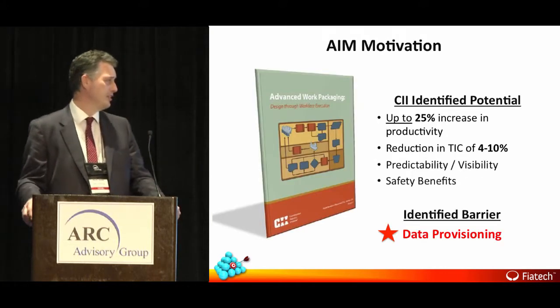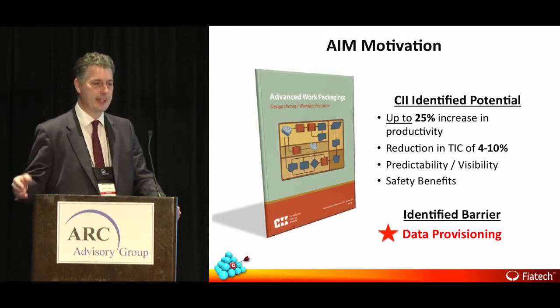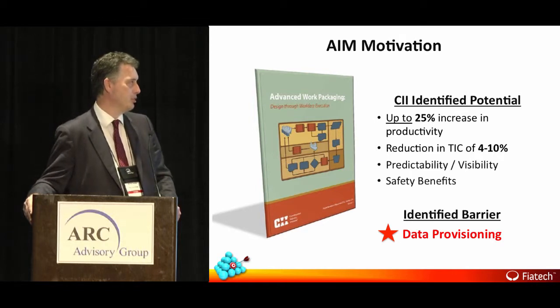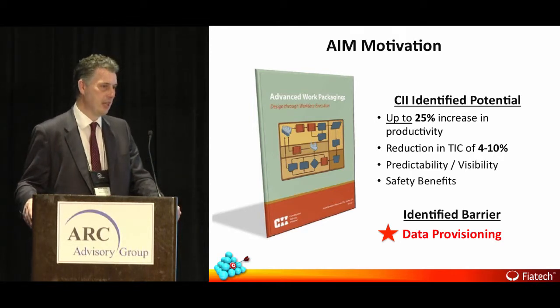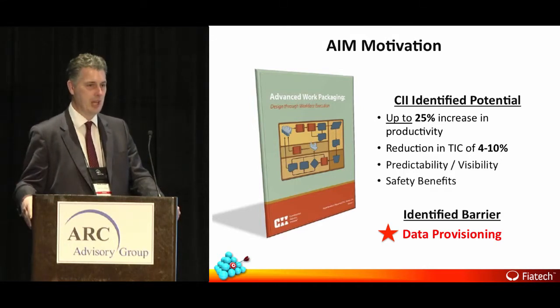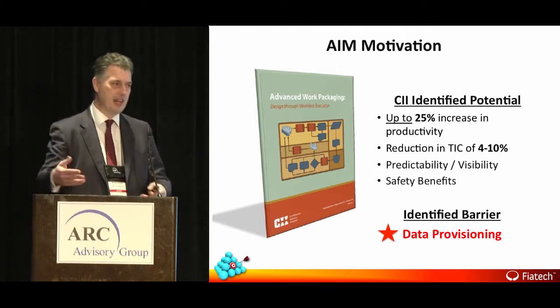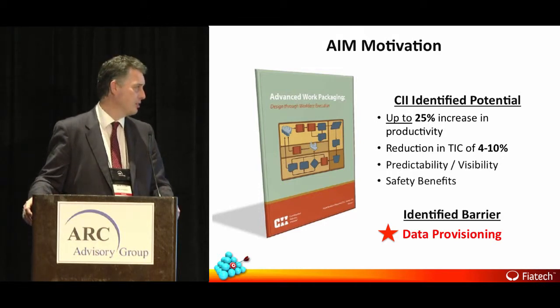Okay, the motivation for this. CII produced a reference subject called RT272, if you know this space, and they did an analysis, a lot of it coming from Canada, that showed they could increase productivity on a construction site by 25%. A lot of that was just getting rid of waste time: people looking for materials, people who can't start a piece of work, going back to the site huts to find the next piece of work, and generally wasting time. They reckon they could increase productivity by 25%, and also reduce the total installed cost by 4 to 10%.